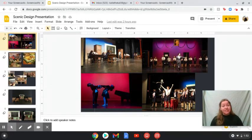Today, I will be presenting to you a scenic design from the production Roald Dahl's Matilda, book by Dennis Kelly.